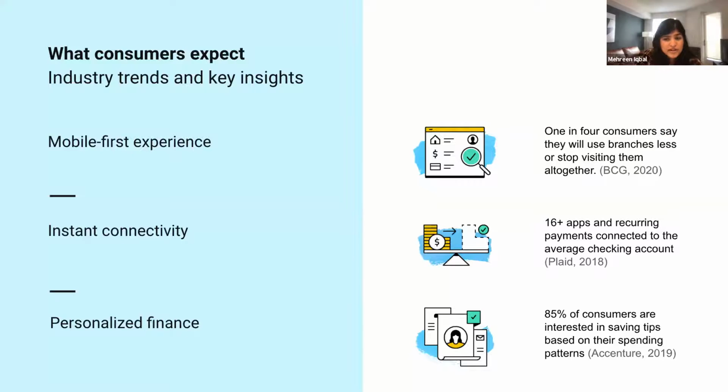So here's what we're seeing across the ecosystem and what consumers expect today. First, a mobile-first experience. We did a similar tech talk with Chime last year, and Chime is now a top 10 bank in the US. 62% of monthly active users for US online banking use Chime for their best-in-class digital onboarding.